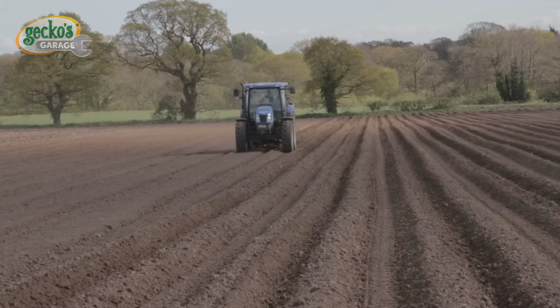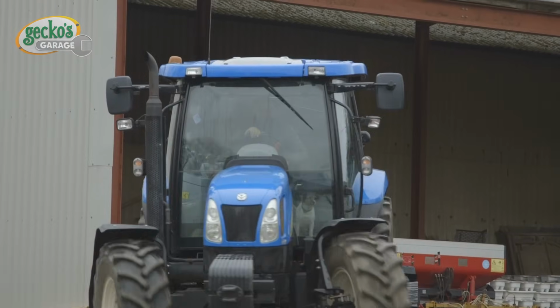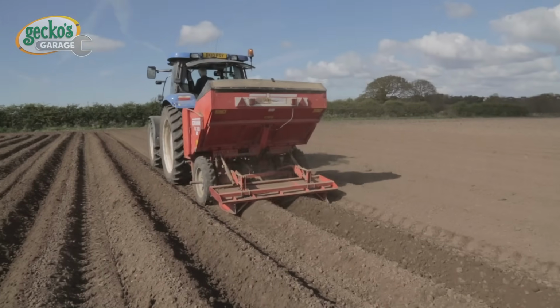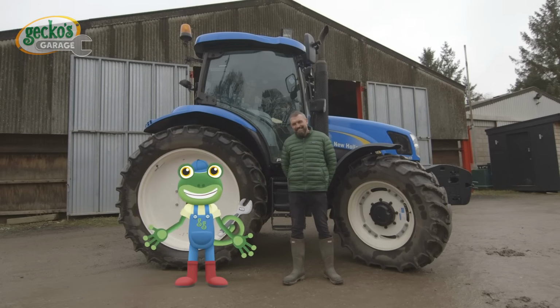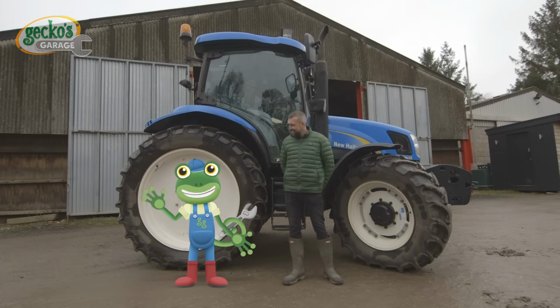I've loved learning all about the different jobs that a tractor can do on the farm. Without these amazing vehicles, farmers wouldn't be able to grow all of those tasty vegetables that end up on your plate. Thanks very much to Andy and everyone at Claremont Farm for teaching us all about their tractors.